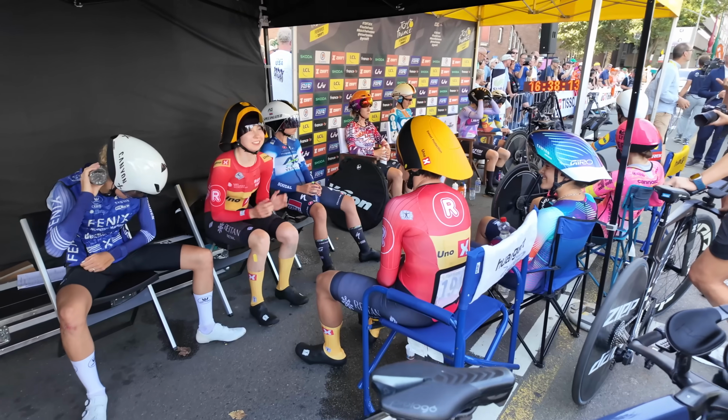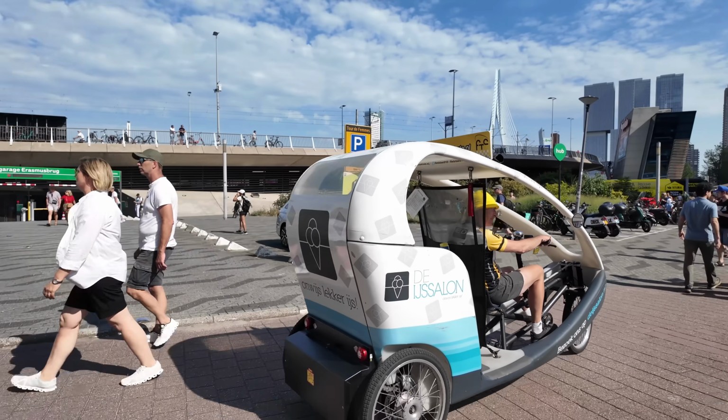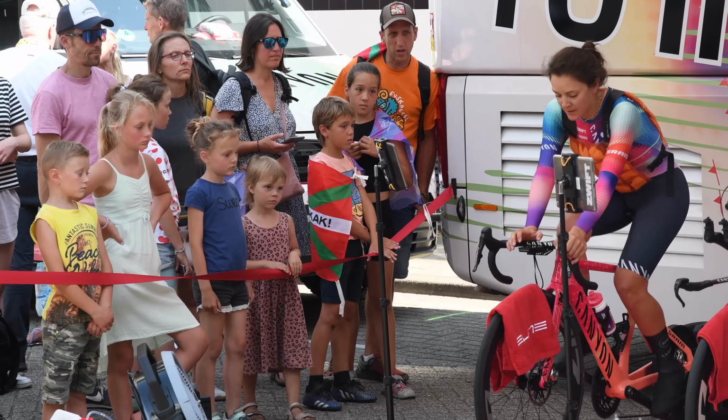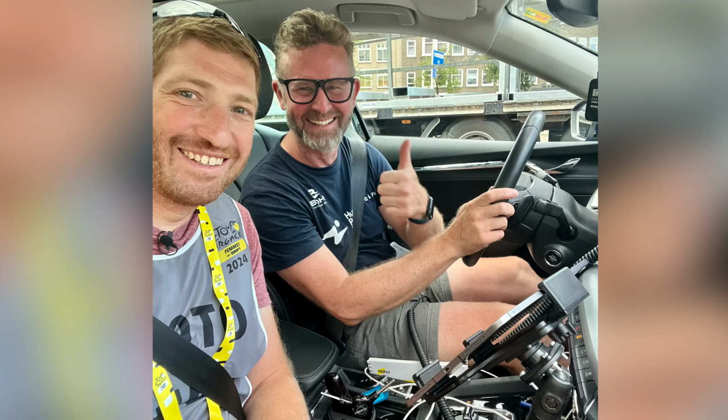They did a roughly 65, 70K road race stage this morning, and now they have to go and do a short time trial stage. So it is a complete scene here. I'm just gonna walk through the time trial process, how it all works, and show you some tidbits behind the scenes. Now, obviously stay tuned because we got some things coming up here, some last minute surprises.